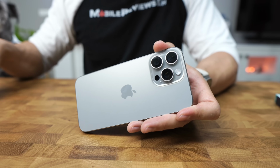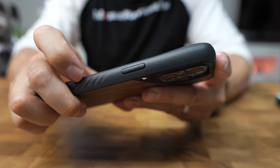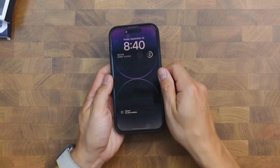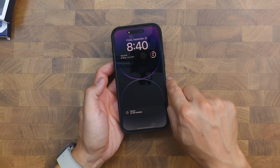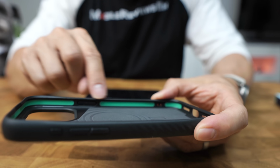So my go-to case is going to be the Mous Limitless 5.0. This thing is just an all-around amazing case. You get grip strips for handling, places to put your lanyard, actually 2 of them. The edges are tapered, which means sliding from left to right on your iPhone is a breeze. And the last thing is that it's really tough. It's a multi-layered case with TPU on the outside, and that green stuff, that's TPE. It's really good at absorbing shock.